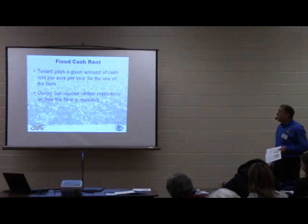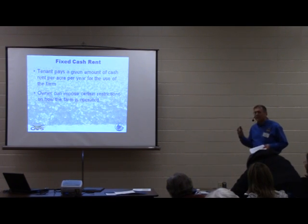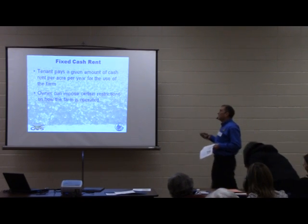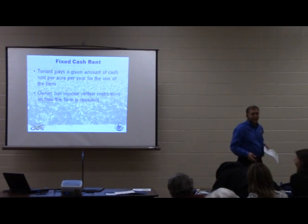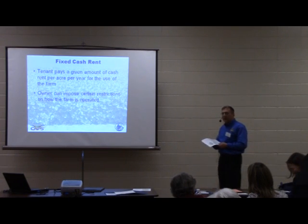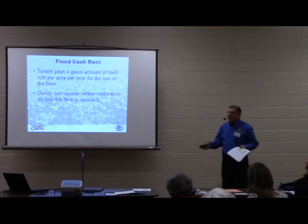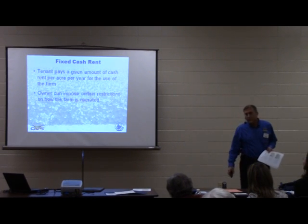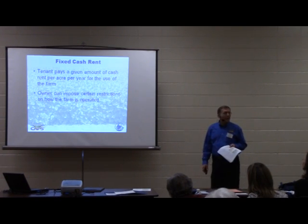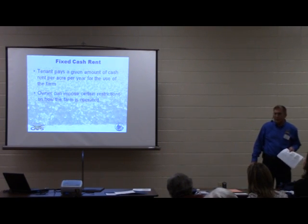All right, in the fixed cash rent, a cash amount is paid per year for the use of the farm. This is something I want to bring up because we do run into this quite a bit. The owner can impose certain restrictions on how the farm is operated. Sometimes we get a landlord who says, well, he basically can do what he wants. Well, that's not true, because who owns the farm? The landowner. Some landowners are looking at, I'd like to see my operator be a little more environmentally friendly. We're looking at maybe cutting back on the types of chemicals. Maybe we're looking at organic, that type of thing.